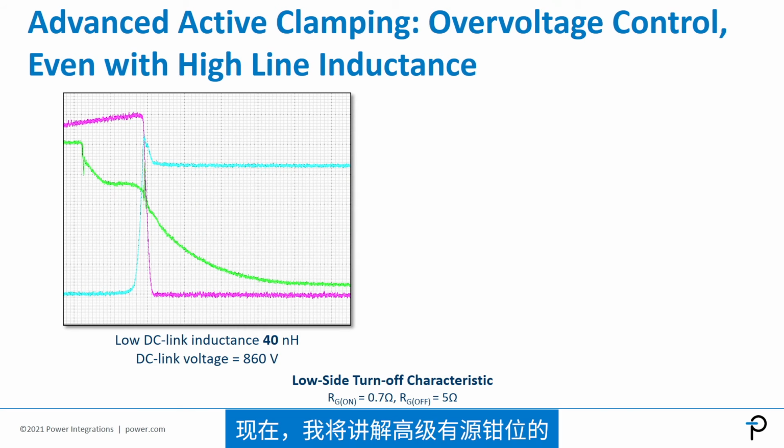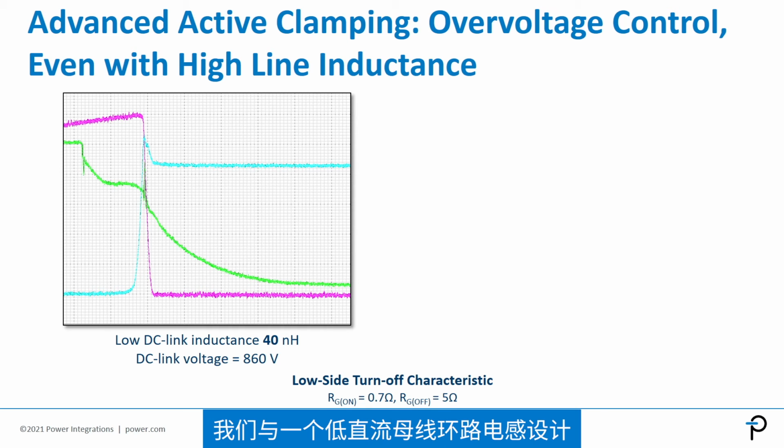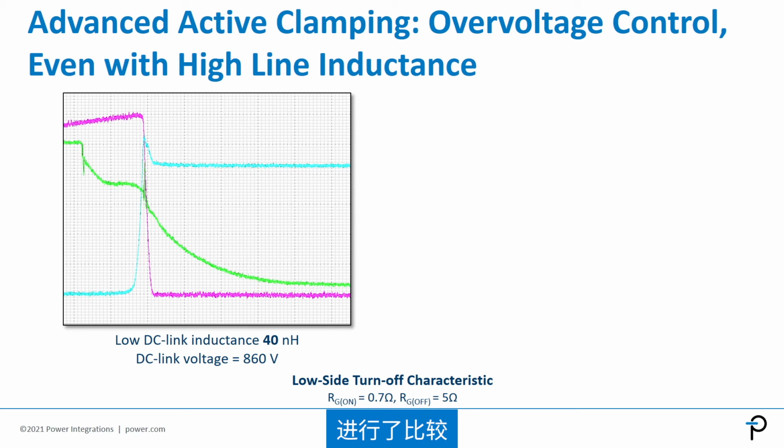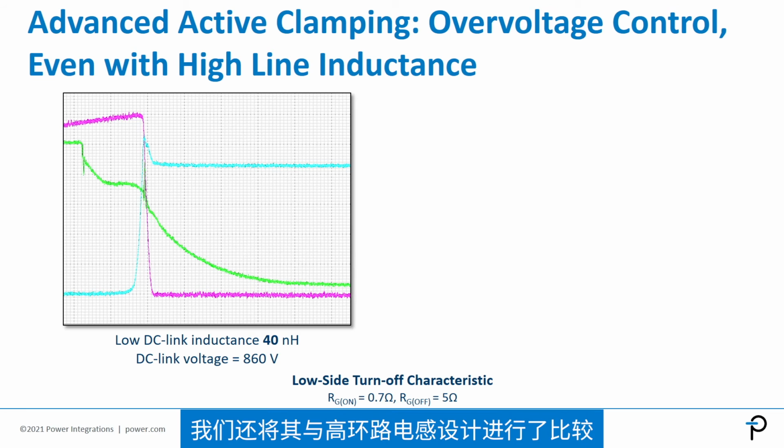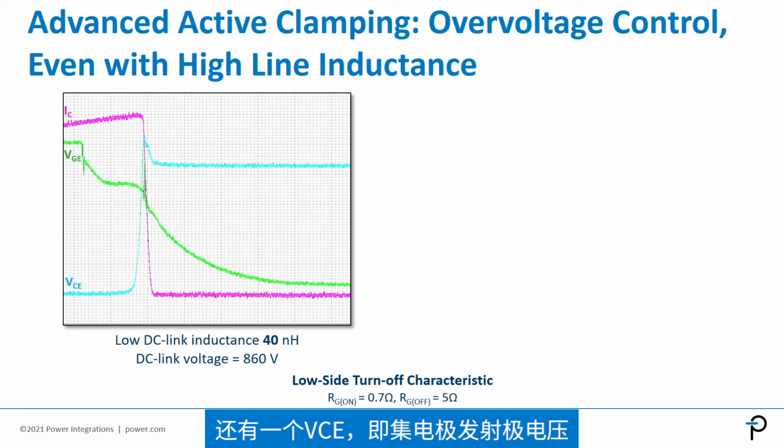Now I'd like to show you how our advanced active clamping is working and how it can control overvoltage conditions during turn-off events. So for this we made a comparison where we made one setup with a low DC link loop inductance design. So here it was 40 nanohenry, and we also compared it to a high loop inductance design. So let's start with the 40 nanohenry design. You can see first of all there's the IC, so the load current, then there's VGE, the gate emitter voltage, and there's VCE, the collector emitter voltage.